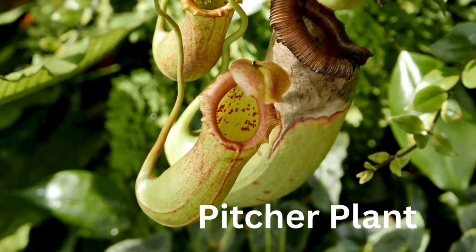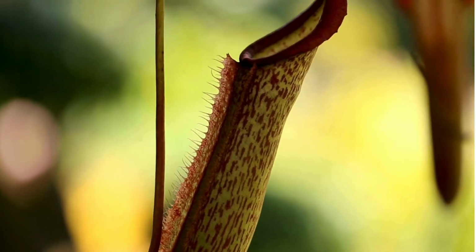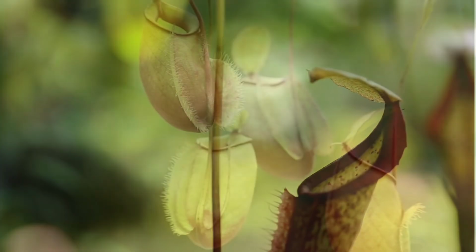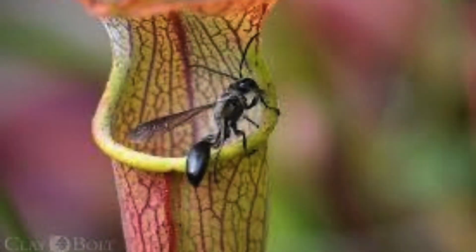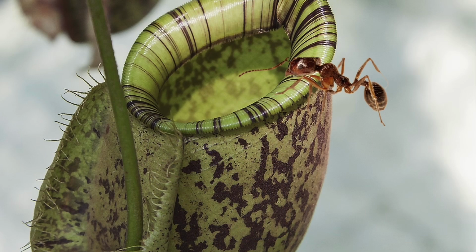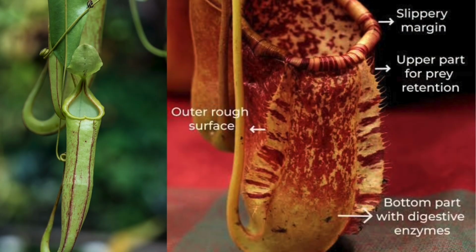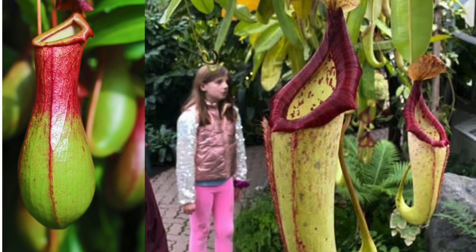It waits patiently. This plant has deep, cup-shaped leaves that look like a pitcher, and that's where the danger lies. At the top of the pitcher is a slippery rim, often shiny and covered in sweet nectar to lure insects. But once the insect steps in, whoops, it slips and falls right into the trap. Inside the pitcher is a pool of liquid filled with digestive enzymes. The insect drowns and slowly breaks down, and the plant absorbs all the juicy nutrients. Some tropical pitcher plants are so big they can trap frogs, lizards, and even small rodents.